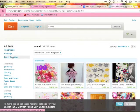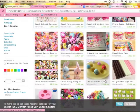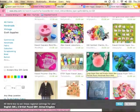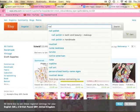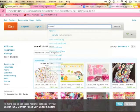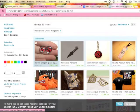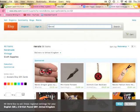So we're going to skip vintage because it doesn't really work for kawaii. But craft, so if you're someone who wants to make stuff, you can click kawaii and then click craft. It's going to be loads of amazing beads and stuff like that. You can do it for other styles as well. So things like Naruto. You know, everyone in our school is obsessed with Naruto, but so is everyone around the world. So here you can see like jewellery that people have made, even wool that people have made inspired by Naruto.